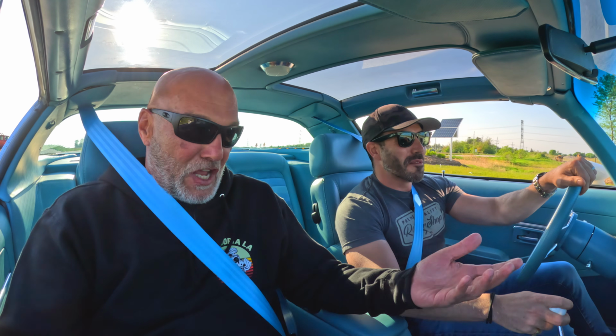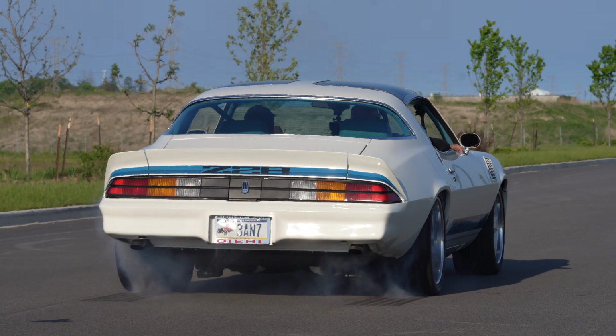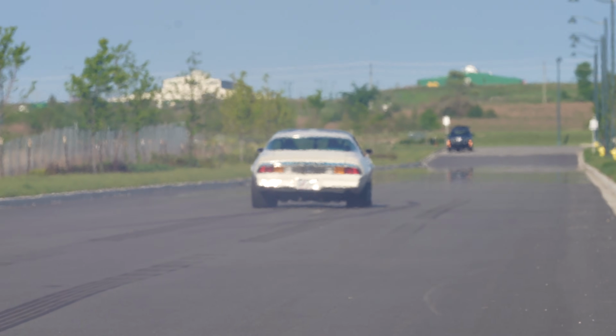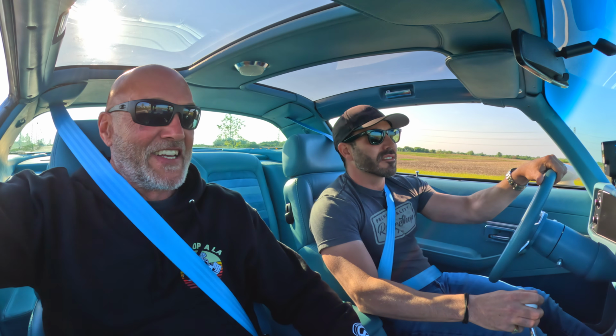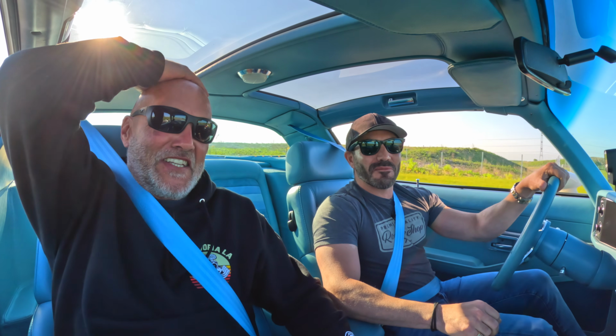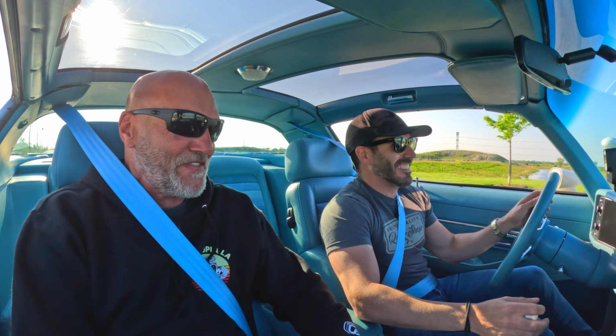Truth is, I'm just sitting over here enjoying it like a friggin' roller coaster, you know? Fuck, I love a well-built muscle car, my man. I told you, man, this car just makes you want to do bad stuff. It really does, and you smile the whole time, right?